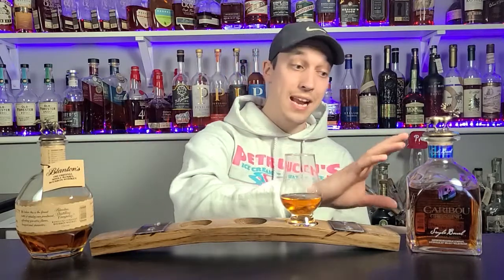But what we're going to find out today is, if you can't find Blanton's and you happen to stumble across Caribou Crossing, should you pick this up as a substitute? And that's the real basis of what I'm trying to get to. But let's try this Blanton's one more time and see what we think.